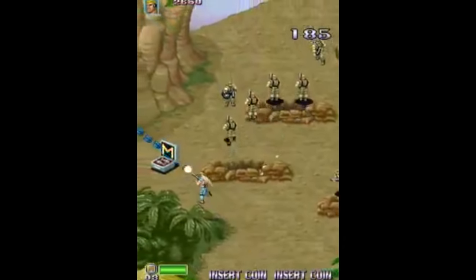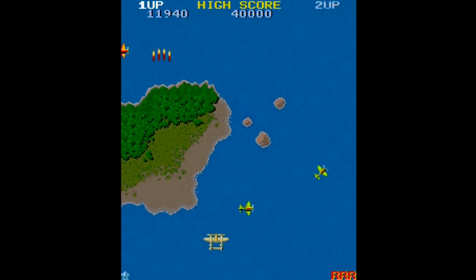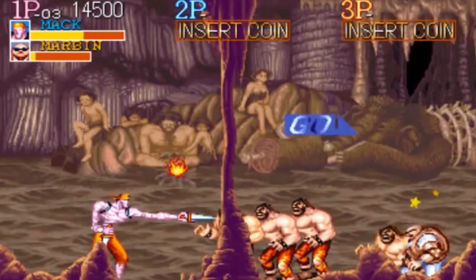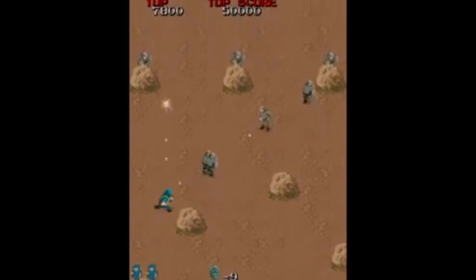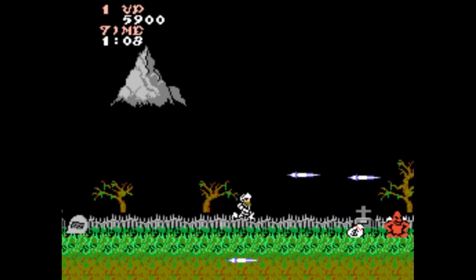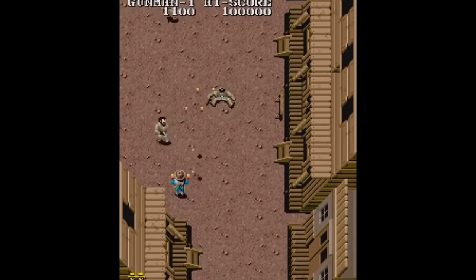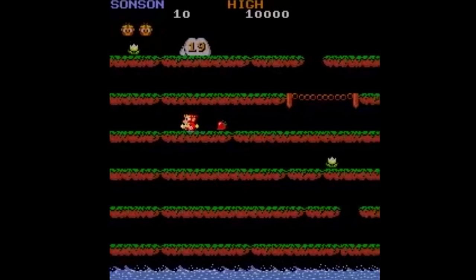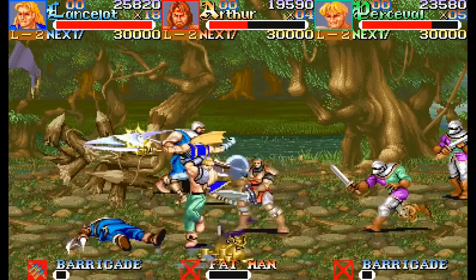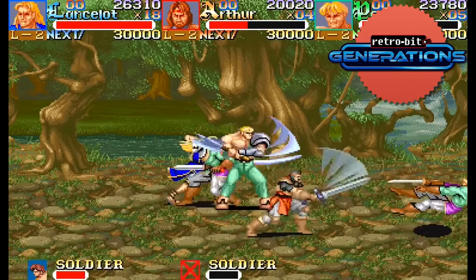This plug-and-play device is loaded with Capcom greats, including 1942, 1943, Bionic Commando, Captain Commando, Commando, Exed Exes, Forgotten Worlds, Ghosts and Goblins, Super Ghouls and Ghosts, Gunsmoke, Son Son, and more. It's still missing games like Codename Viper and U.N. Squadron, but the advantage clearly goes to Retro Bit Generations.